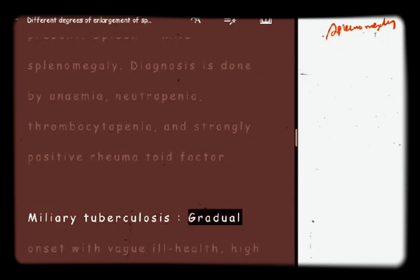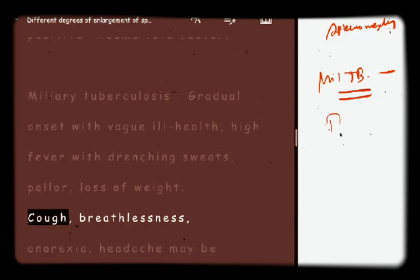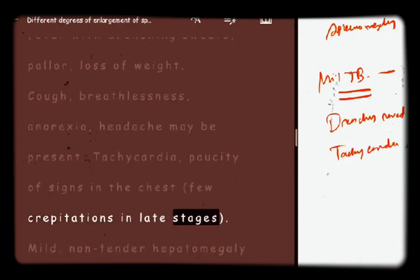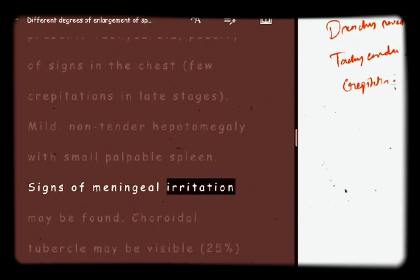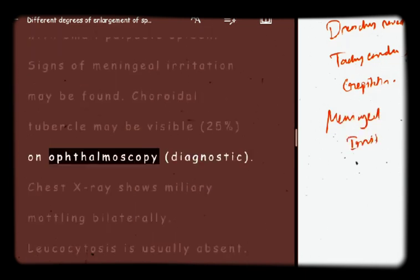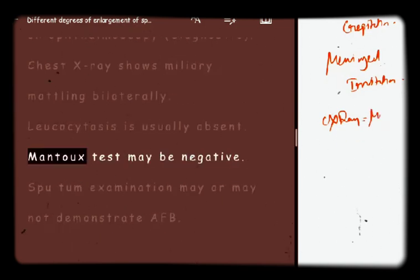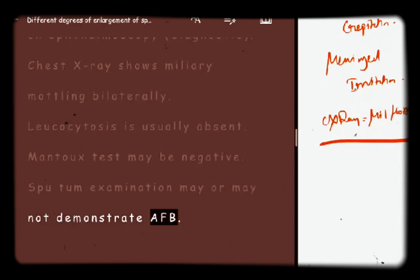Miliary tuberculosis: gradual onset with vague ill health, high fever with drenching sweats, pallor, loss of weight. Cough, breathlessness, anorexia, headache may be present. Tachycardia, paucity of signs in the chest, few crepitations in late stages. Mild, non-tender hepatomegaly with a small palpable spleen. Signs of meningeal irritation may be found. Choroidal tubercles may be visible in 25% on ophthalmoscopy, which is diagnostic. Chest X-ray shows miliary mottling bilaterally. Leukocytosis is usually absent. Mantoux test may be negative. Sputum examination may or may not demonstrate AFB.